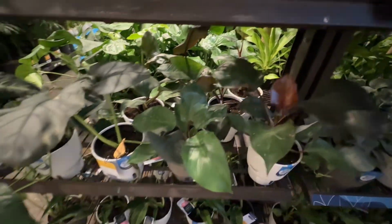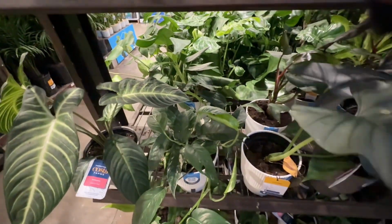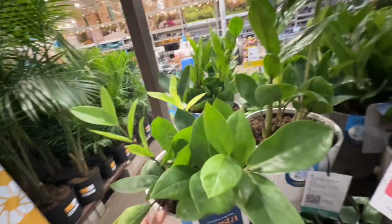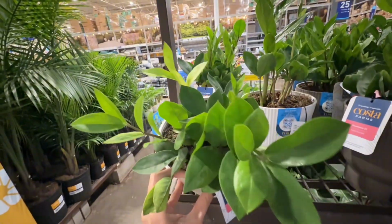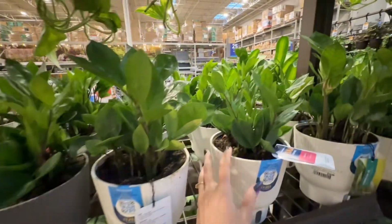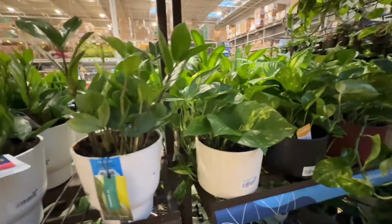Here is a few more philodendron and that Alocasia regina. A lot of these are the same plants they had last week. Here is that Chameleon ZZ. Really love these. The lime green color on them is really cool. They had quite a few of those left.